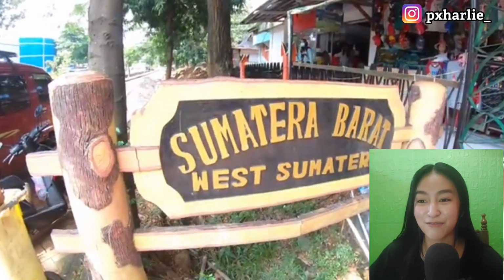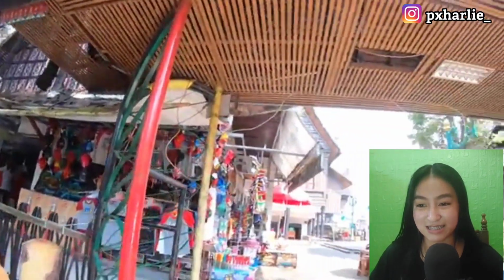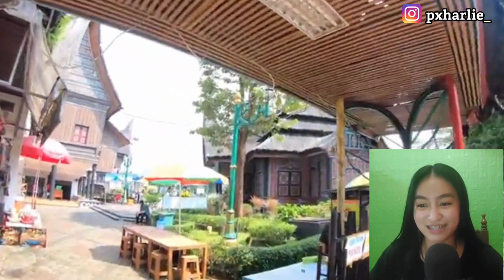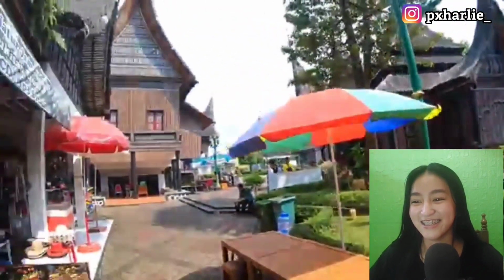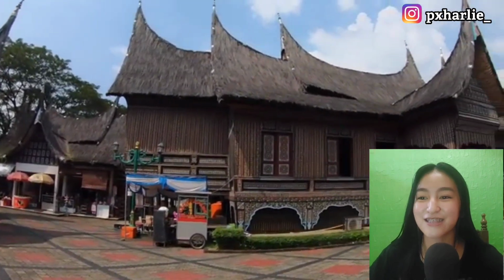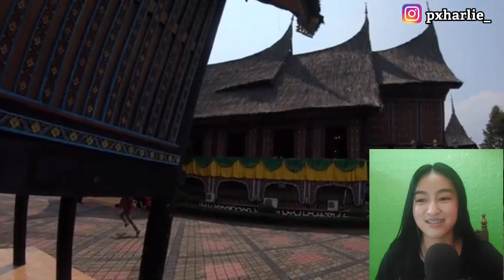So this is West Sumatra. Sumatra Barat. Oh look, there's a cable car. I like the structures of the building. Like it's really traditional. A very ancient look. Wow, look at these buildings. So I'm guessing these are traditional buildings from West Sumatra. Viking vibes. You know the Vikings.